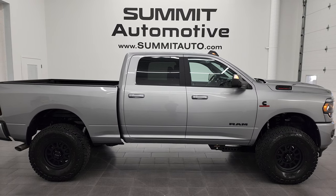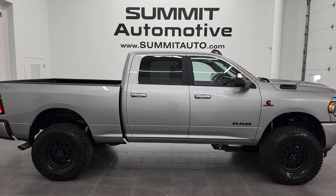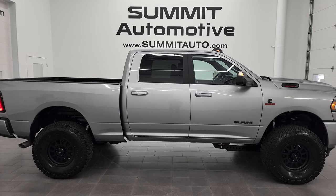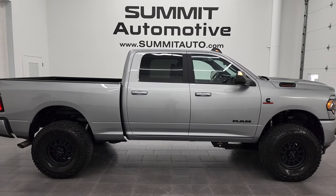We're super excited to help you with this ultra clean 2022 Ram 2500 crew cab short box Bighorn Night Edition in billet silver metallic.